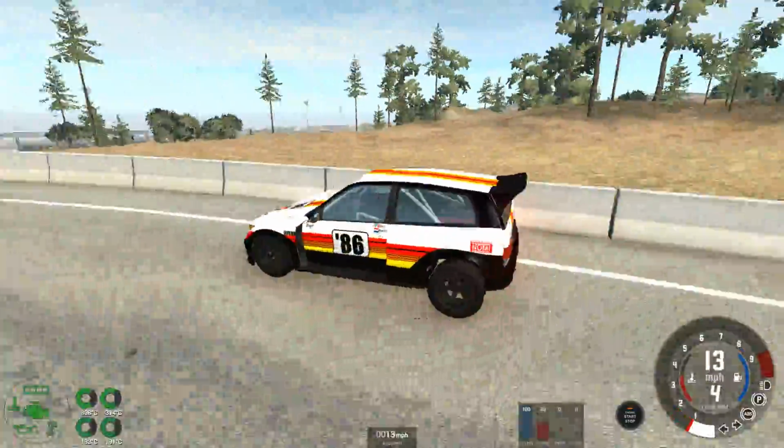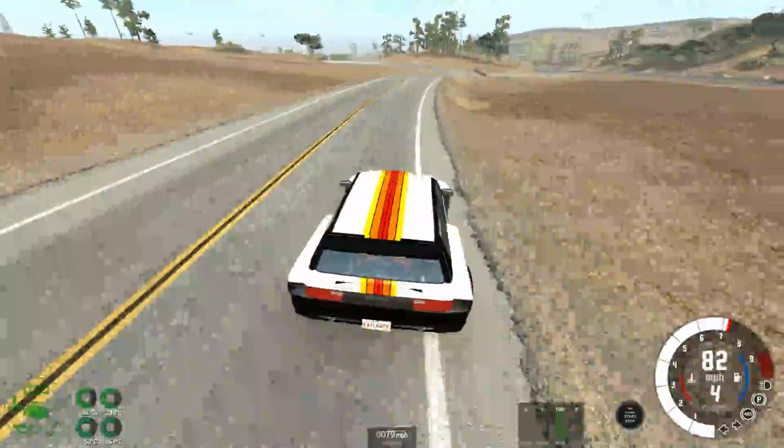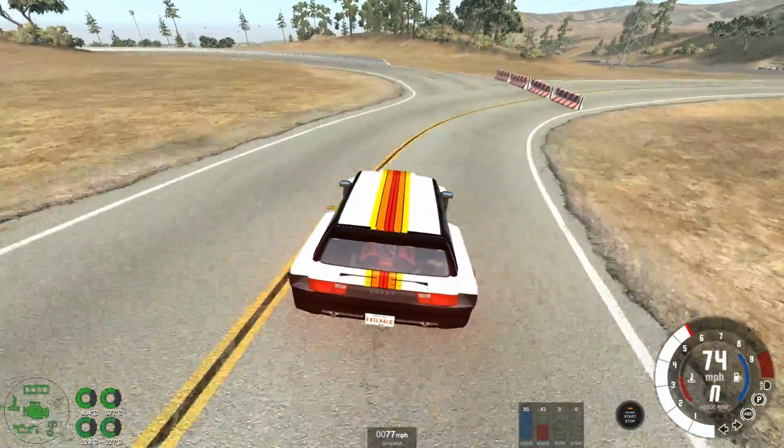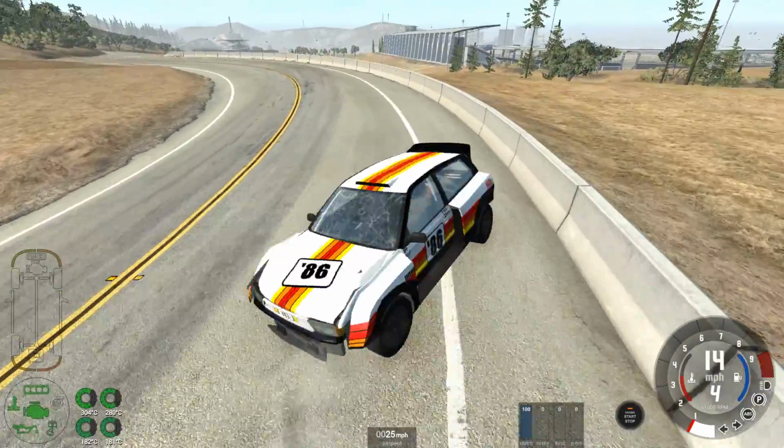Surprisingly minimal damage in that clonk on the wall as we head out towards NASCAR now. This is where we got into trouble with all of the speed. Let's get on the brakes earlier. Oh, it's still going to let go at the rear.